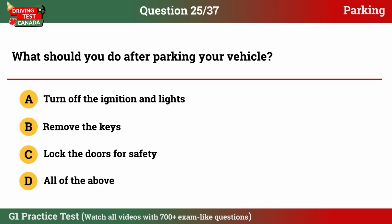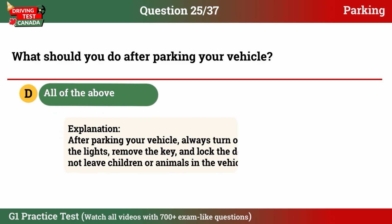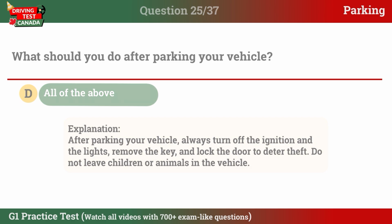The correct answer is D. All of the above. Explanation. After parking your vehicle, always turn off the ignition and the lights, remove the key, and lock the door to deter theft. Do not leave children or animals in the vehicle.